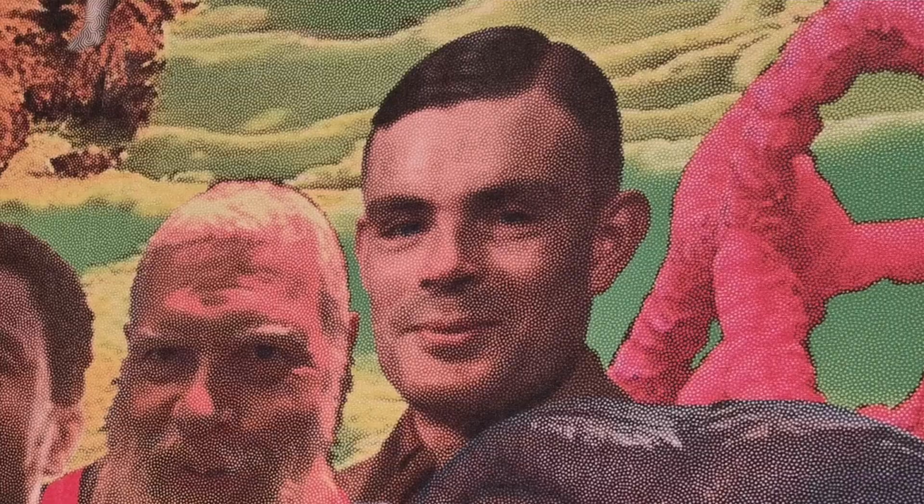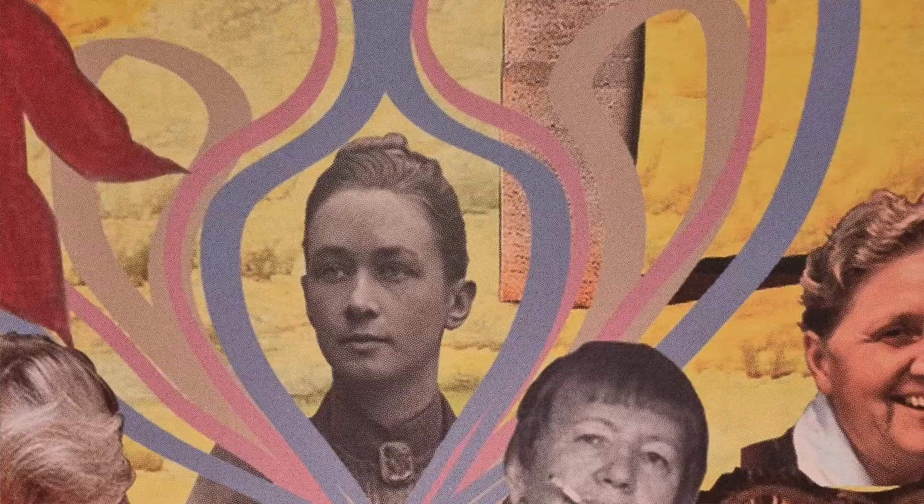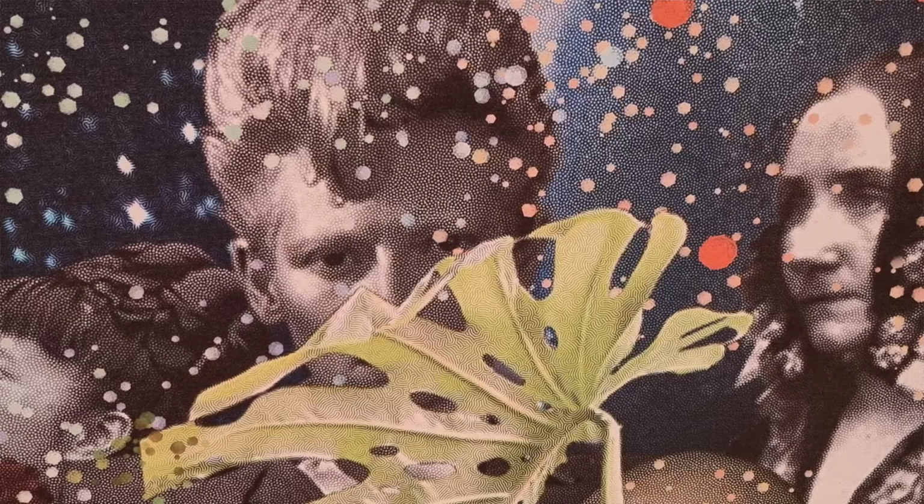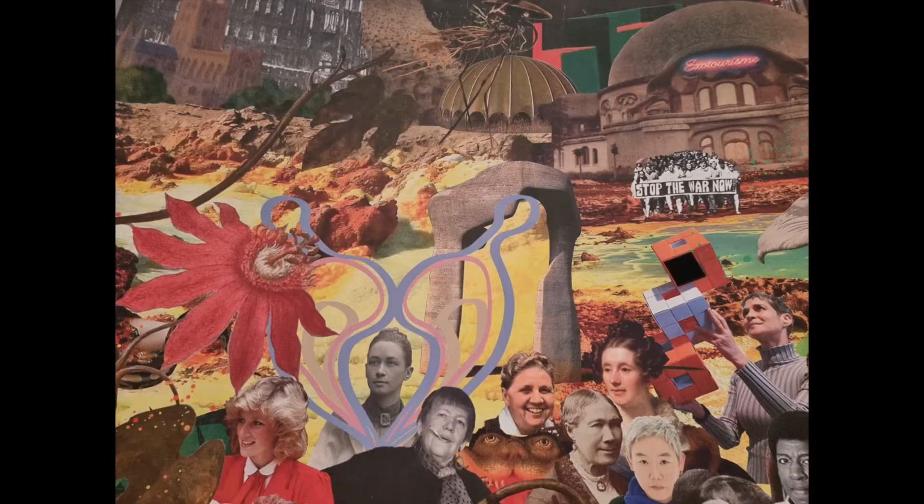I have to say that the representation within this collage, which as I say, took me back to the Dadaist works of the 1920s, was really broad. You end up looking for people you know, like Princess Diana or Alan Turing, Hilma af Klint and the Teletubbies, hopefully you can see here, David Bowie, aptly as the man who fell to Earth, and lots of intergalactic species as well. I love the way that Gonzalez-Foerster integrated lots of different art into this piece, especially British art.